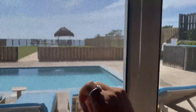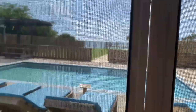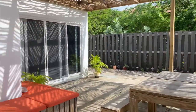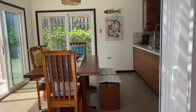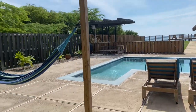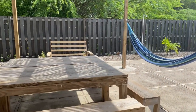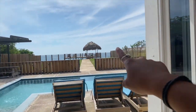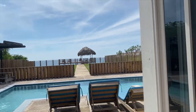Your wind coming in, but your mosquitoes be staying out because they're not welcome. This is really nice. Okay, let's go on outside. Sitting area, just in case you bring a big family and they can't all fit at the table, you got enough space out here for them. You have a picnic table here, and you have a table over on the patio.